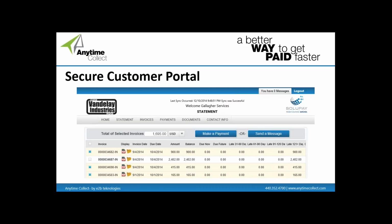And this is just an example of what the customer portal looks like. So when the customer logs in or clicks the link to log in, they're going to see all their open invoices online. You can see we have a PDF icon there, so if they want to see the actual invoice image, they can click there to view that. We also support what we call supporting documents. So I'll give you a couple examples here. That folder icon next to each invoice would store documents related to that invoice.